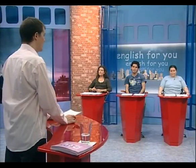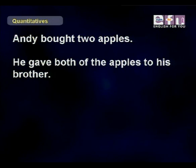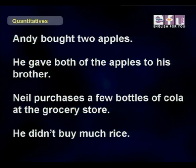Now let's look at our last topic today. Topic is quantitatives, or expressions of quantity. Please take a look at these sentences. Andy bought 2 apples. He gave both of the apples to his brother. Neil purchases a few bottles of cola at the grocery store. He didn't buy much rice.